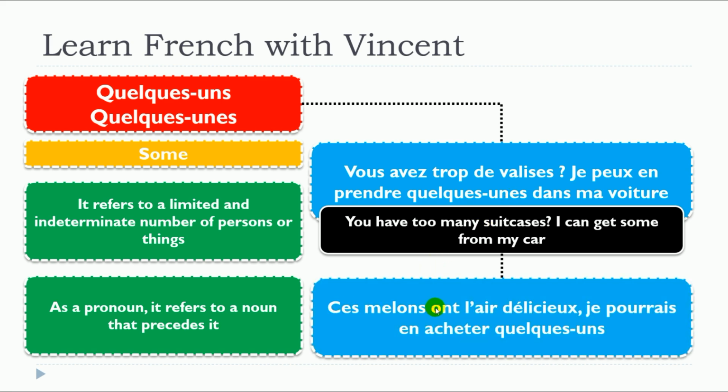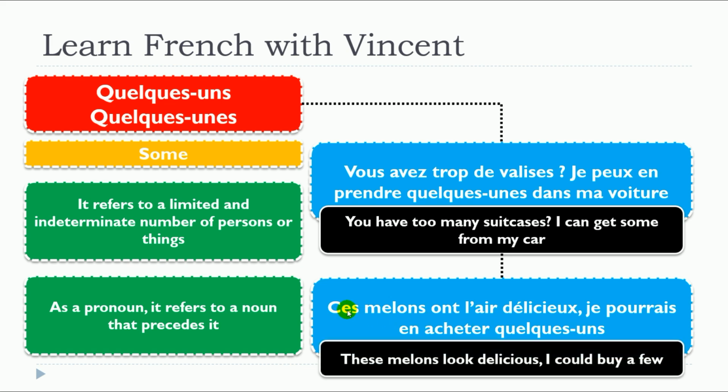Ces melons ont l'air délicieux. Je pourrais en acheter quelques-uns. So in that situation, quelques-uns does replace melon here. And so, of course, in that case, it's masculine plural. So we go for quelques-uns.